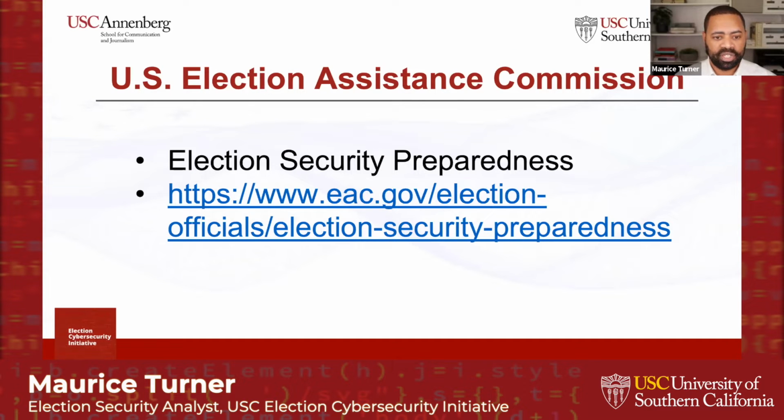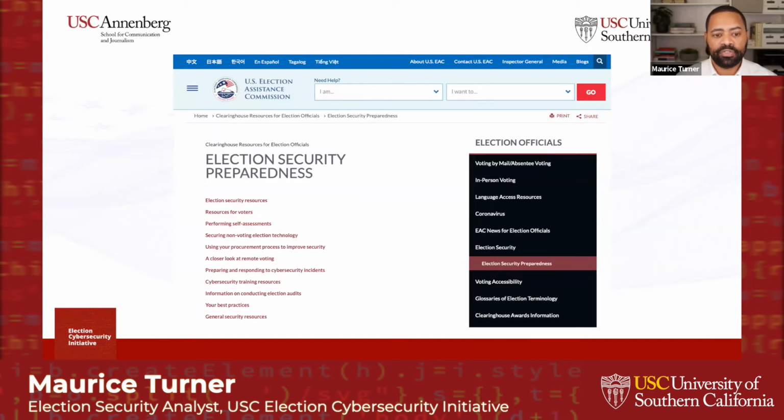The Election Assistance Commission has an entire section of their website dedicated to election security preparedness. This again is for election officials to get into the operational side of security concerns, things like performing self-assessments or evaluating election technologies. Now, as I said before, this is geared toward election officials, but it's also a great resource for those in the community, especially journalists, who are interested in understanding how elections are run and what it takes to help keep elections secure year-round. It's not just election day when these attacks happen. They can happen before, during, and even after an election. So election officials need to be prepared.